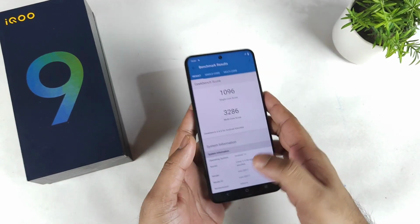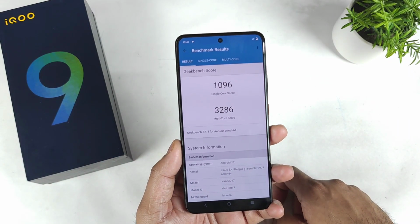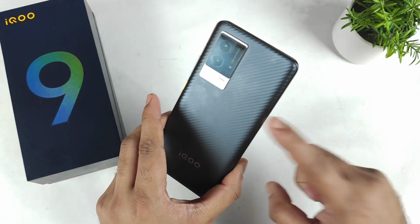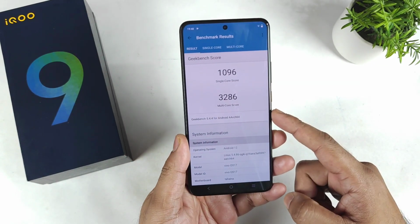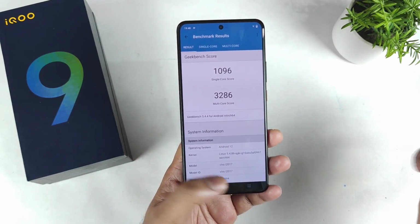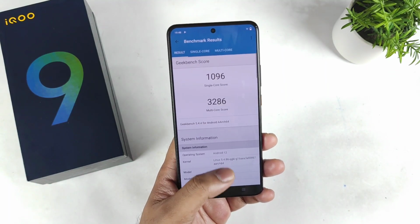So finally, friends, we got the score of single core 1096, you can see, and multi-core 3286 in the iQOO 9 device, exactly with the Snapdragon 888 Plus chipset. And this is my day 1 of using, without installing any kind of applications at this moment. It's a quick look at the scores. You can clearly see, friends.